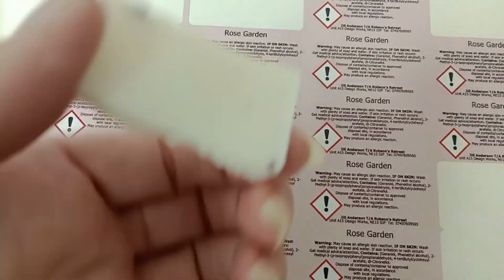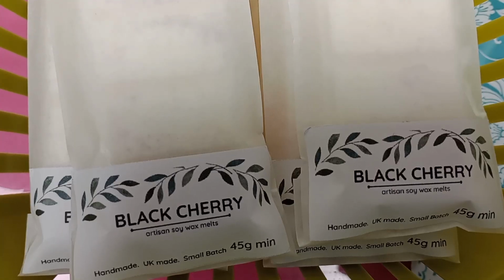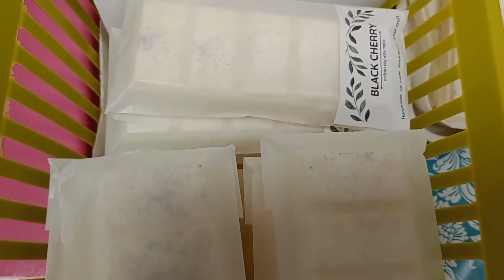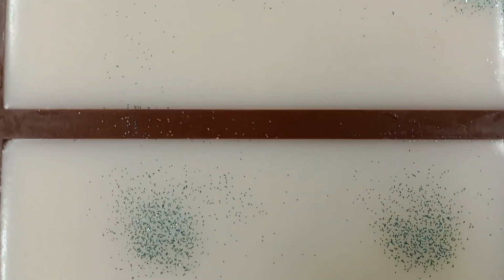For the rest of the day, I have got quite a lot of packaging to do. I've got a market coming up soon, so I'm making up lots of sample sets, or rather samples to go into sample sets, ready for that. And I've also got a wholesale order that I'm preparing, so I'm packaging up some lovely wax bars for that and unmoulding some wax bars for that too. These bars here are lovely bamboo and cedar.